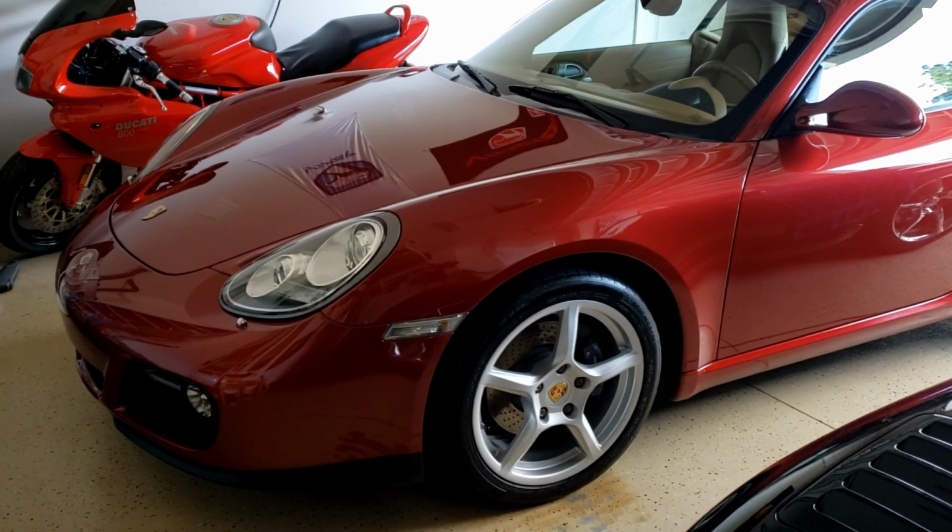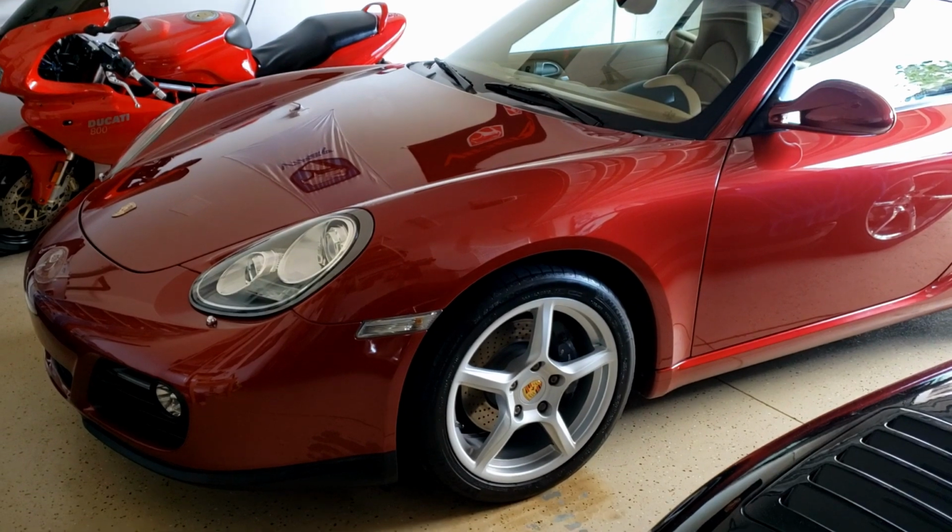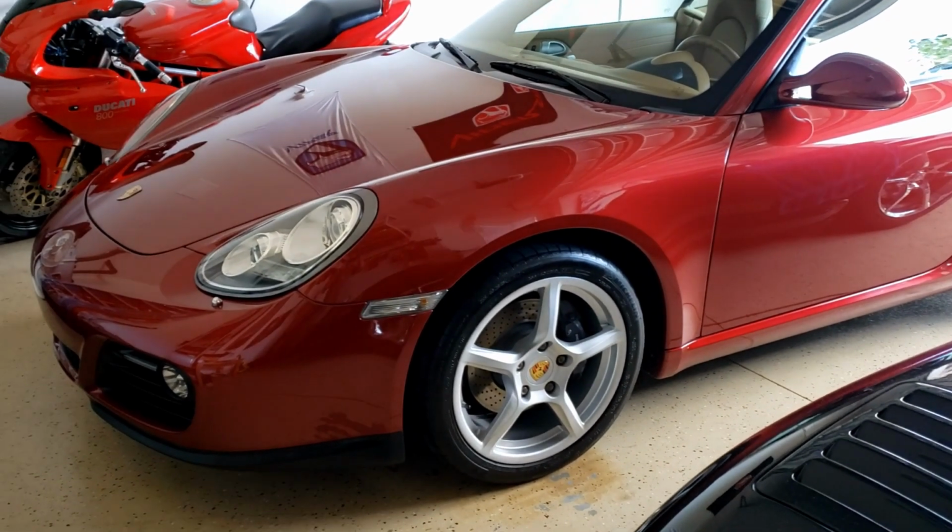Sure is hard being a base Cayman, having to live in the shadow of your bigger brother, the S model.